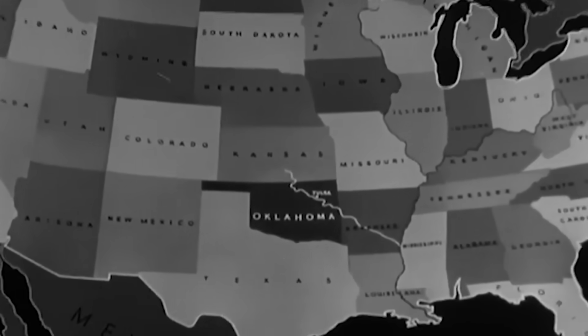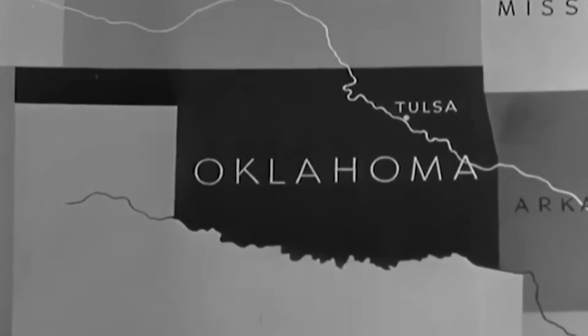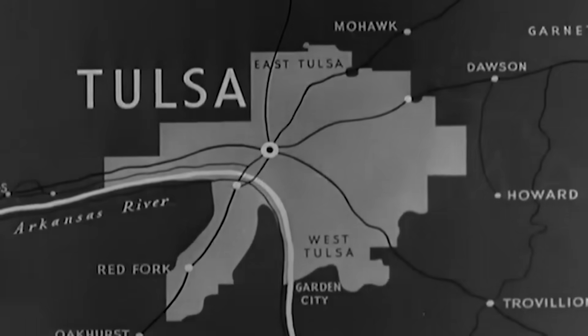In the early 20th century, oil was discovered in northeast Oklahoma. Soon after, many oil barons flocked to Tulsa to set up their own enterprises in the newly booming metro. Wealthy magnates designed skyscrapers to stake their claim in the new oil capital of the world.